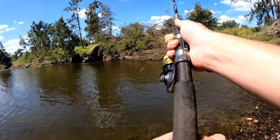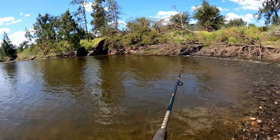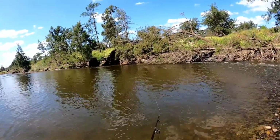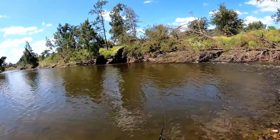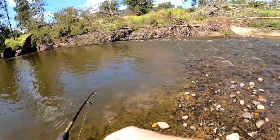Okay, Tassie Devil's on. Just gonna cast it out into them rapids. Cut it back through there a few times. If I don't have any luck with the Tassie Devil, we'll be swapping over back to the worms.